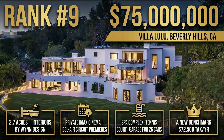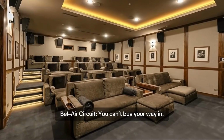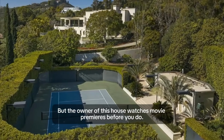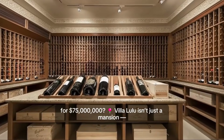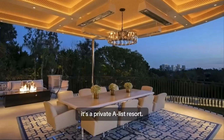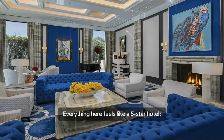9th place, $75 million. Bel Air Circuit. You can't buy your way in, but the owner of this house watches movie premieres before you do. What is a private IMAX doing in Beverly Hills? For $75 million. Villa Lulu isn't just a mansion. It's a private A-list resort.